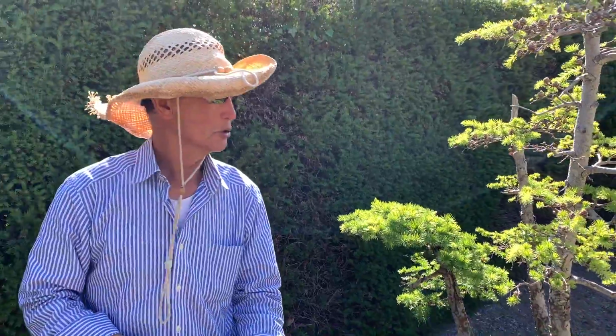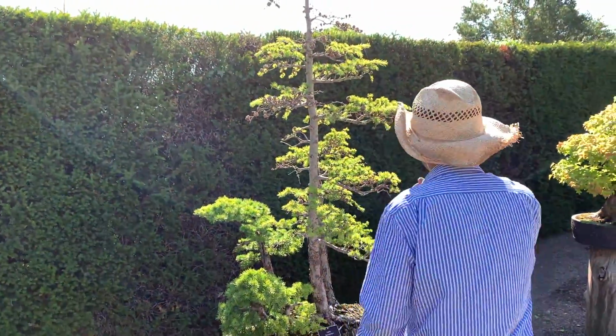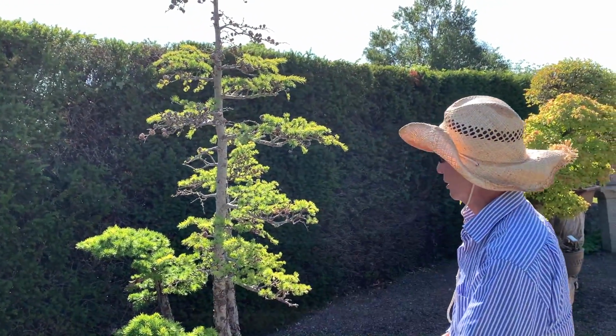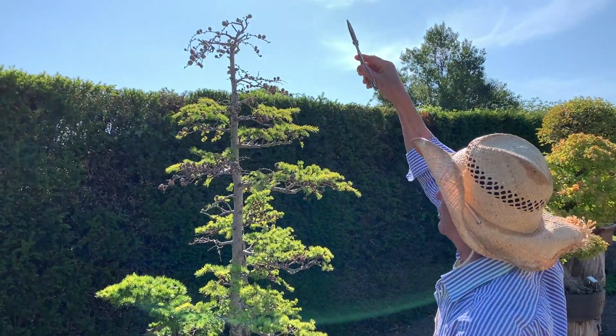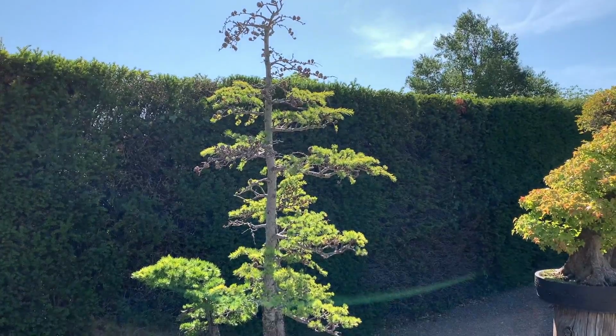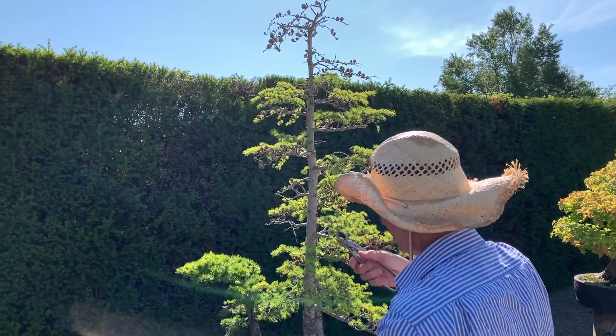Now let me look at the top here, because the top has died. I was hoping to get a new leader there. See, that top died there. I may just tidy it a little bit so that it doesn't look so unkempt.